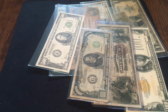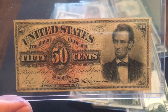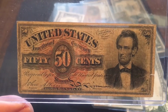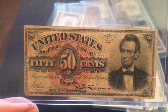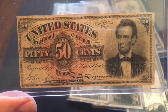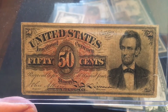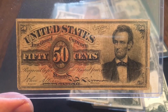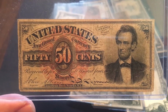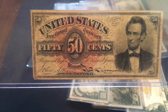Number 2, I talked about fractional currency earlier, and this particular note is a 50-cent note from the 4th series. Now, the way the list reads, there is a 3rd series 50-cent fractional on there. And when I saw that, I thought it was talking about this particular note, and it turns out it wasn't. The 3rd series is not this. This is the 4th series fractional currency, and the 4th series came out in 1869.